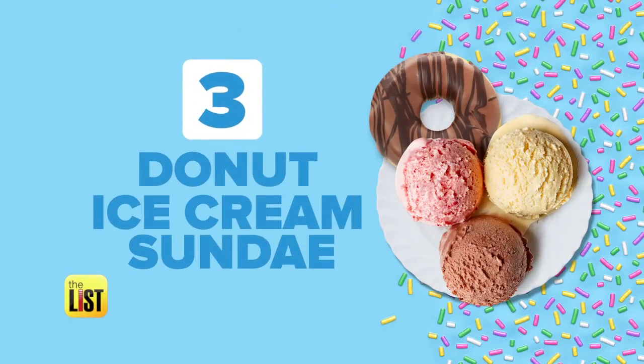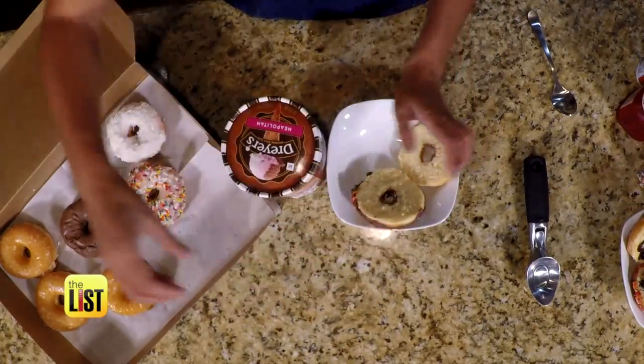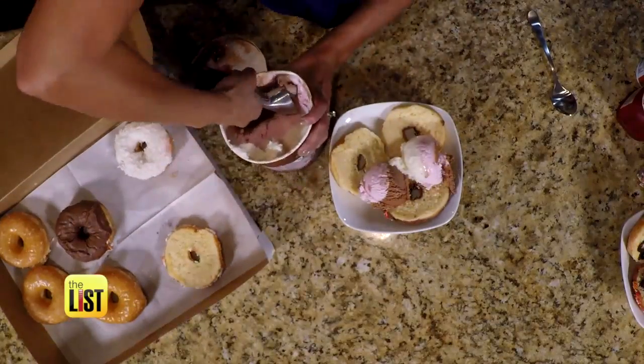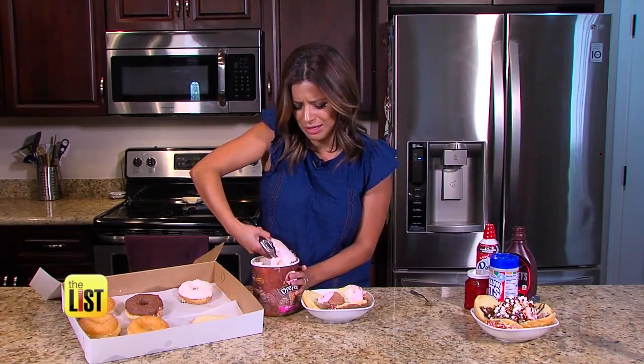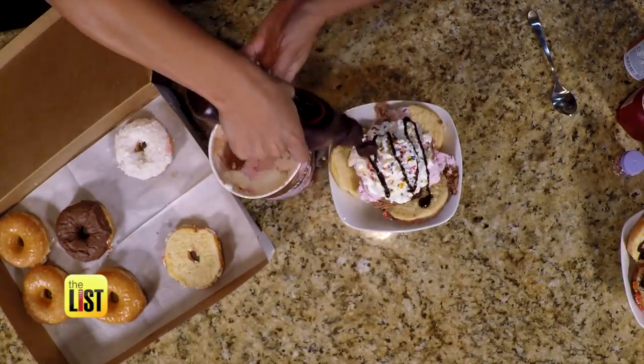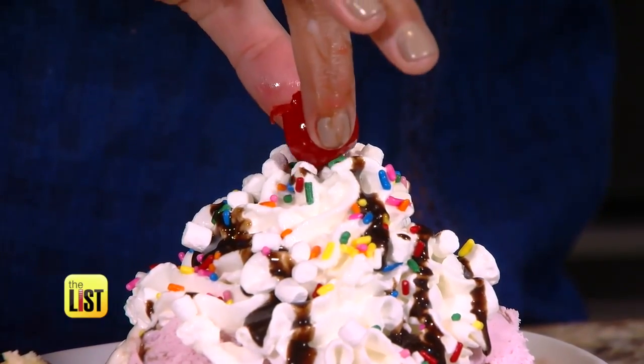And finally, the donut ice cream sundae. Now you've had donuts on Sunday, but have you had a donut sundae? Place your favorite donut halves in a bowl, face up, and grab your favorite ice cream. Getting your kids to bed after this is going to be so easy. And then decorate it with your favorite sundae toppings. Now this is what I call a Sunday fun day.